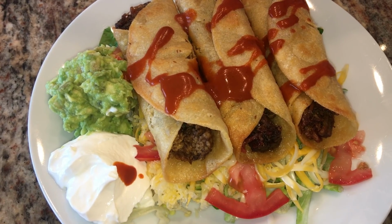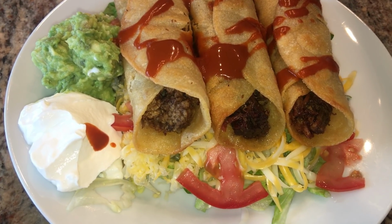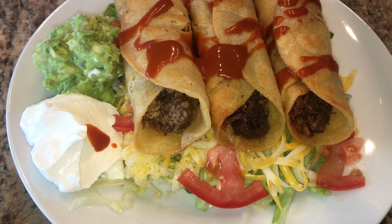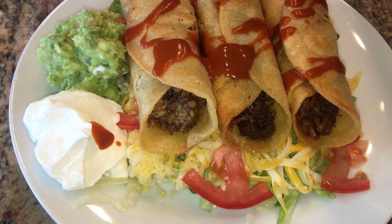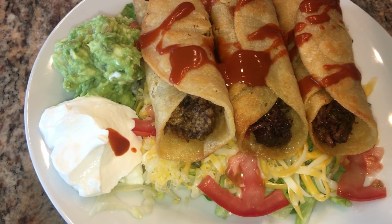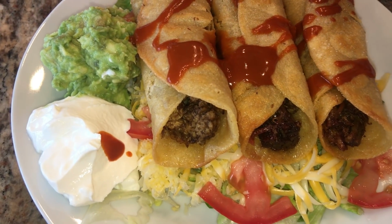For dinner tonight, we're doing the San Diego style rolled tacos. These have a bed of shredded iceberg lettuce, shredded cheese, tomato, a side of guacamole and sour cream, and there's shredded beef on the inside, the corn tortillas with a little bit of hot sauce. And it's a wonderful way to use up any leftover roast beef that you may have.